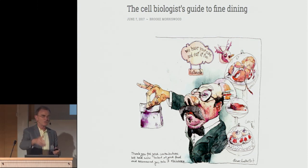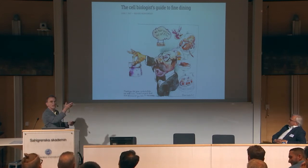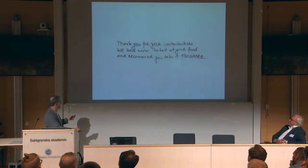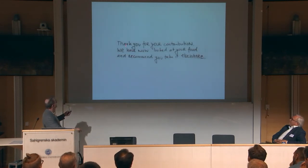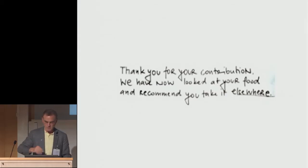So in this model, an expert, in this case the maitre d' at a restaurant, has received a sample of food from an aspiring chef, and they've evaluated the quality of this food just as Nature would be evaluating the quality of your paper. And the maitre d' says, "Thank you for your contribution. We have now looked at your food and recommend that you take it elsewhere," just like what you get from a letter from Nature or Cell.